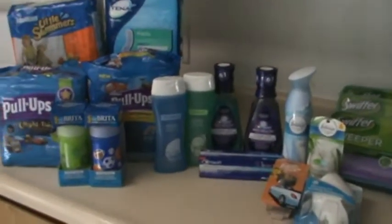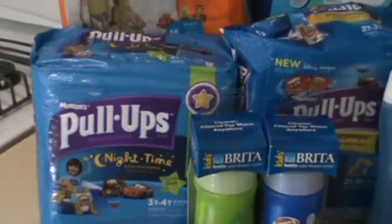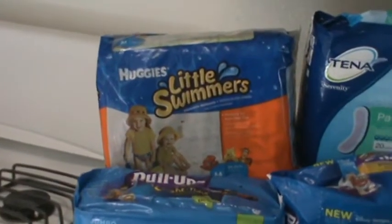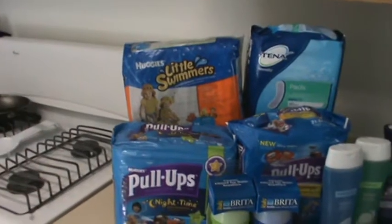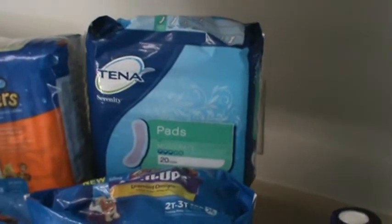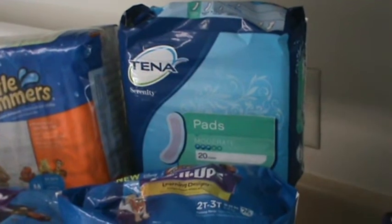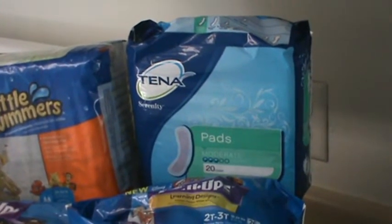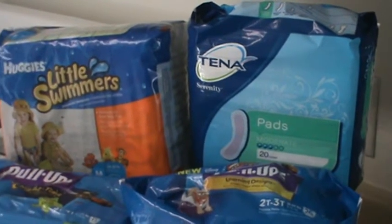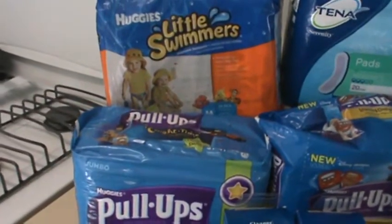So at first I started off with the two pull-ups. They're on sale right now for 2 for $20, and the Little Swimmers is 2 for $20, so you spend $30 and you get $10 extra bucks. With the Tena, I bought one for $3.79 and I had a dollar off coupon, and you get $3 extra bucks back. So that was really great. Basically, it was free.